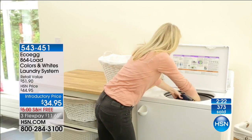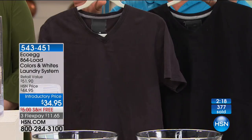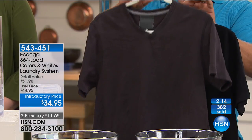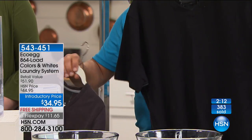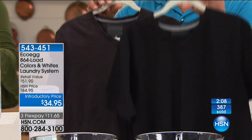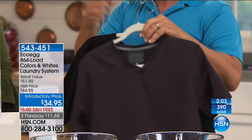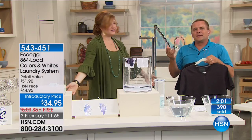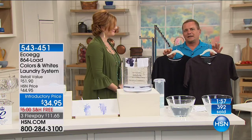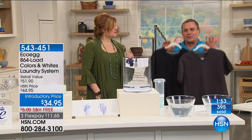But you know, Pat was talking about black with the towels. Again, these black shirts show the difference, okay? This one was washed 25 times with normal store-bought laundry detergent. This one was washed 25 times with the Ecoegg. So you can see that it's going to keep your clothes lasting longer. And listen, we just did an apparel show last hour. Think of the money that you spend on your apparel. If just by using Ecoegg it saves you on your laundry alone, well, it's worth it just for that.